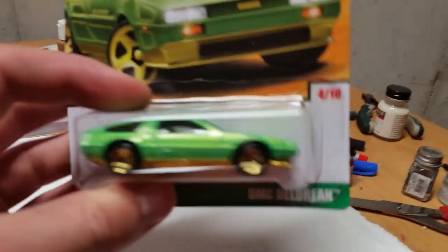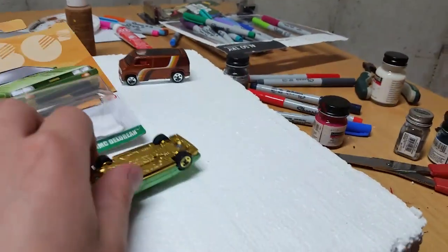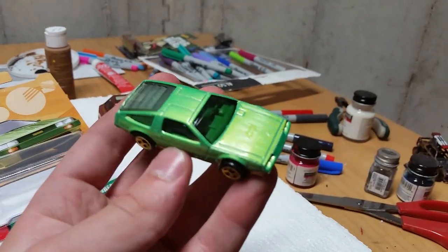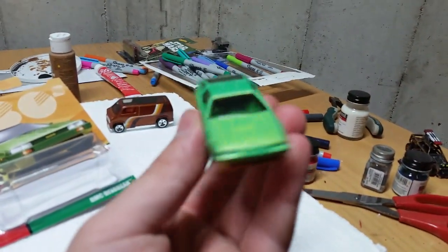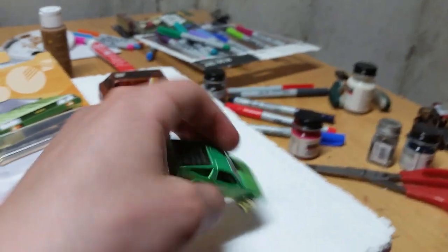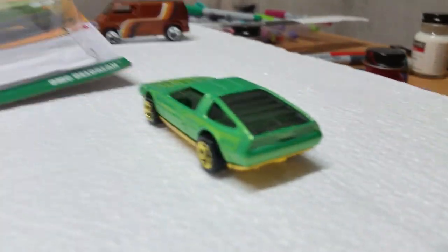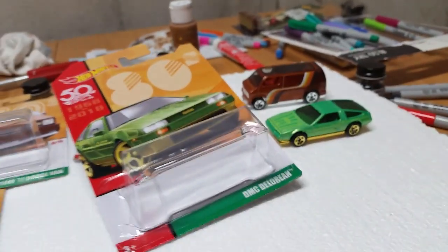We got the next car at number 4 out of 10, DMC DeLorean. Can't really say I'm a big fan of the color scheme on this. It's a little bit weird, I guess. Green with gold. I'm used to seeing the DeLorean in the classic silver from Back to the Future, but I guess it's okay. DMC on the hood. Decent overall. Pretty nice. Can't complain too much about this set. Here we come to my favorite car of the set.